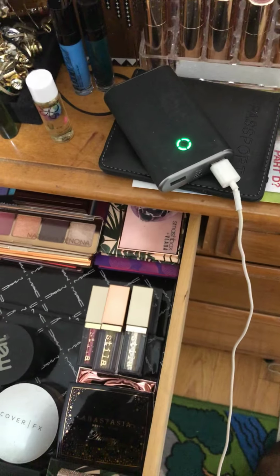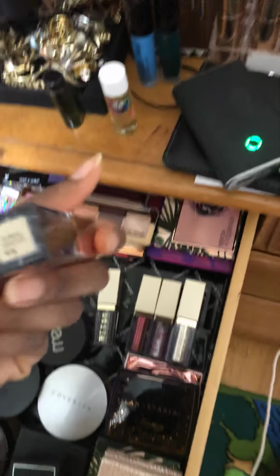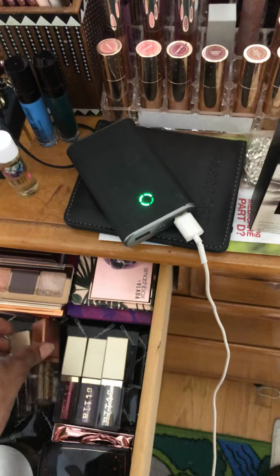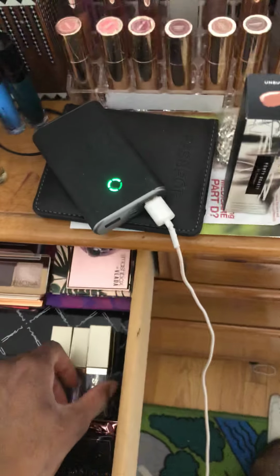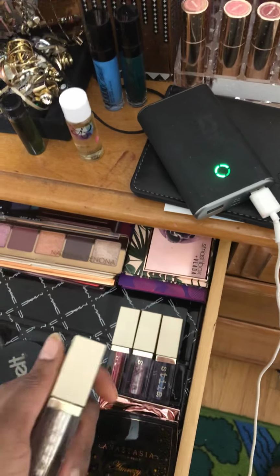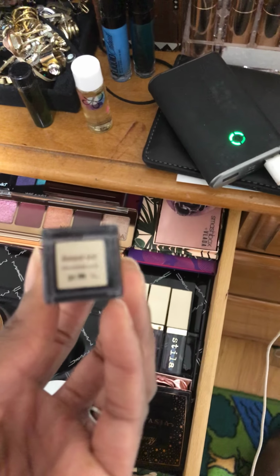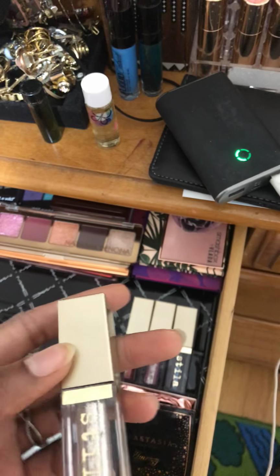Okay, I have Molten Midnight. I have La Douce, yeah, I really like that one. I bought Molten Midnight because of Desi Perkins. She did this gorgeous look with it in the Kat Von D Alchemist highlighter palette, so that's what made me buy this. Diamond Dust, I have only used I think once or twice.